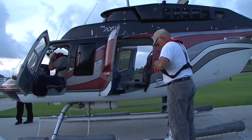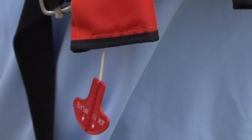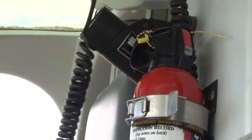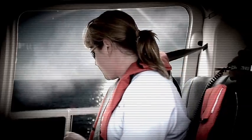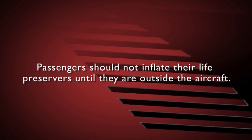The inflation of your flotation vest is easy. The device is single bladder, single pull, single tube. Finally, the pilot will show you where fire extinguishers are located on your particular aircraft. In the event of a landing on water, the helicopter must not be evacuated until the rotor has stopped, unless otherwise instructed by the pilot. Passengers should not inflate their life vests until they are outside the aircraft.